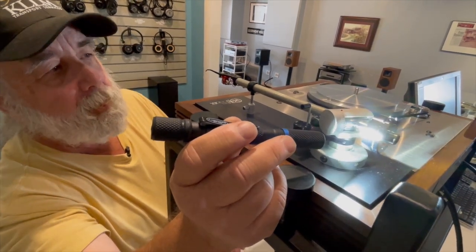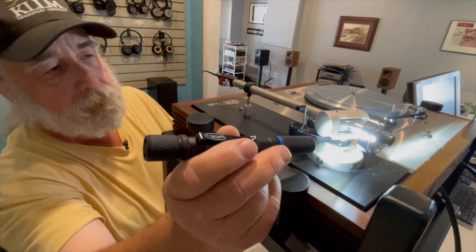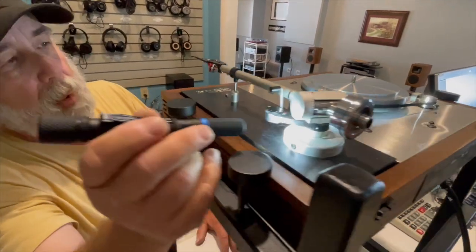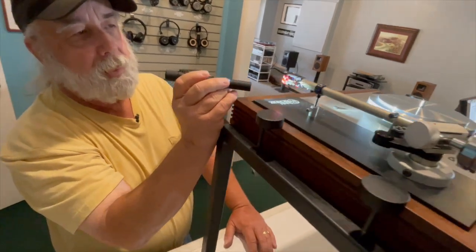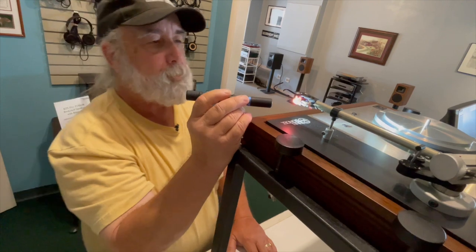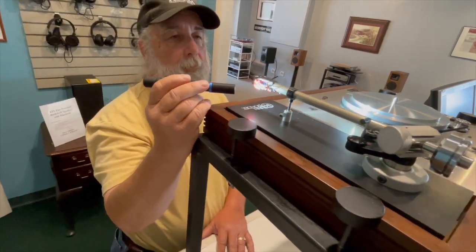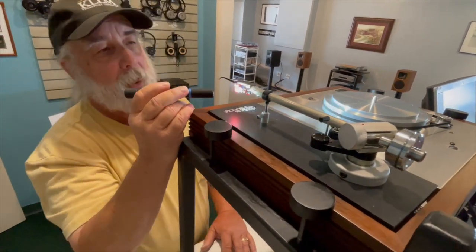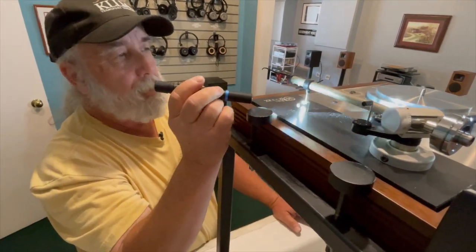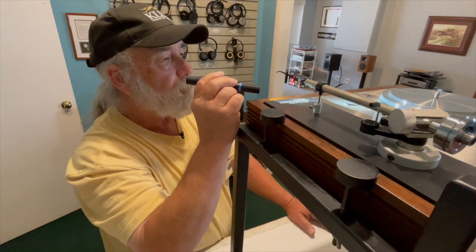It is performing in spec, and so we're very happy about that. And the VTA is proper for a Linn K18 Mark II. I love the K18s. The Mark II has proven to be equally beautiful. Aluminum body. We have a bolt on the front of it to keep everything tight. And so what I'm going to do is just a little final touch-up.